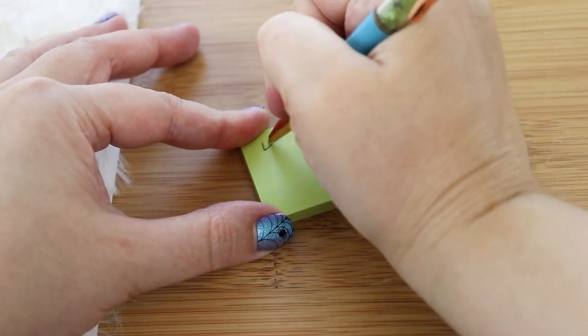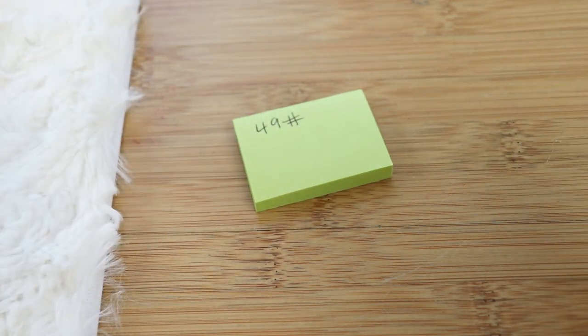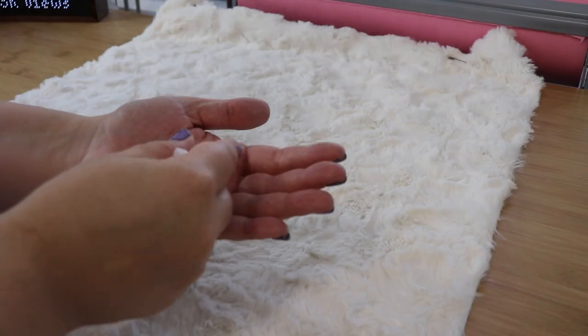Okay, so we have 49. And these are the only 49 I'm ever gonna have. I'm not gonna get these again. They were from the Gem Show in Denver. So if you like one, now's your chance.